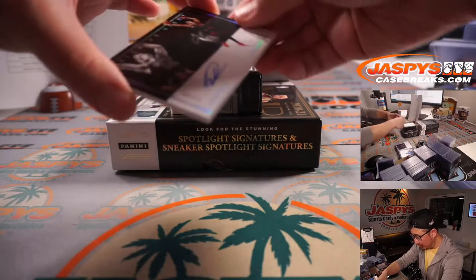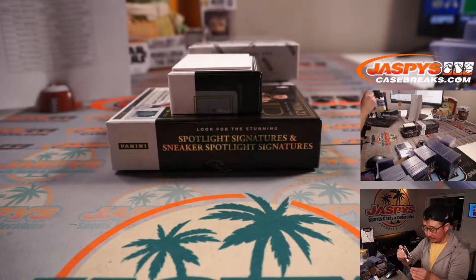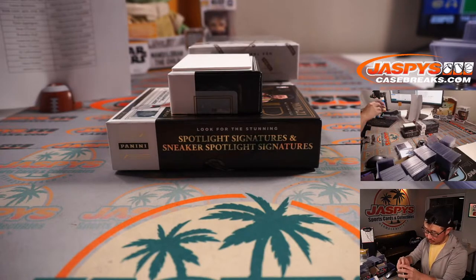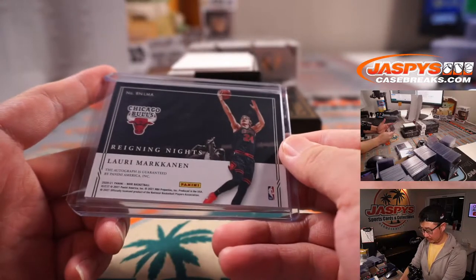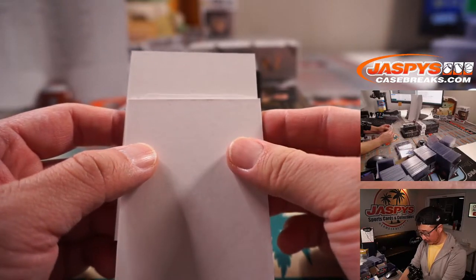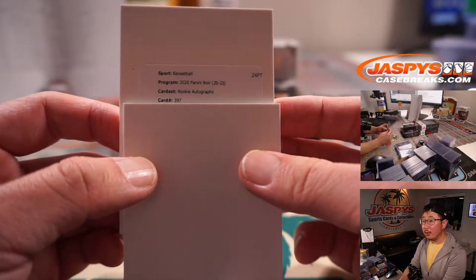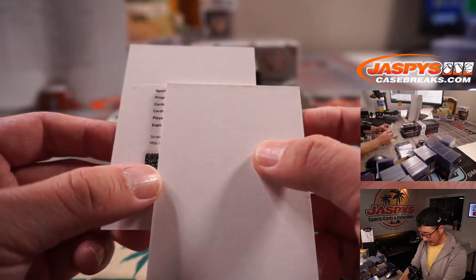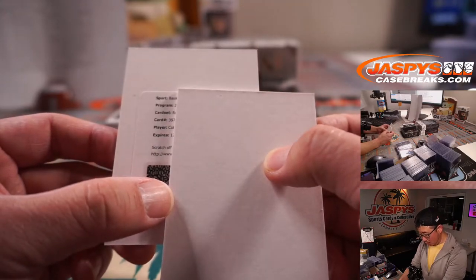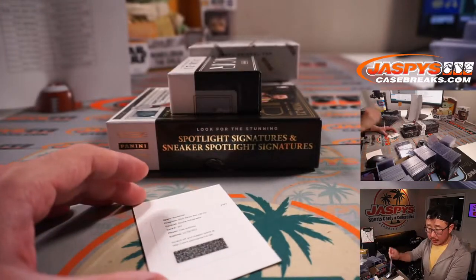All right, one more than the redemption. We've got another Rainy Knights autograph, Lauri Markkanen, 17 out of 25 for the Bulls. Matt Daniels. And the redemption. Good luck, everybody. We have rookie autographs, card 397, and that is Cole Anthony. Orlando Magic. That'll be for Tyler.